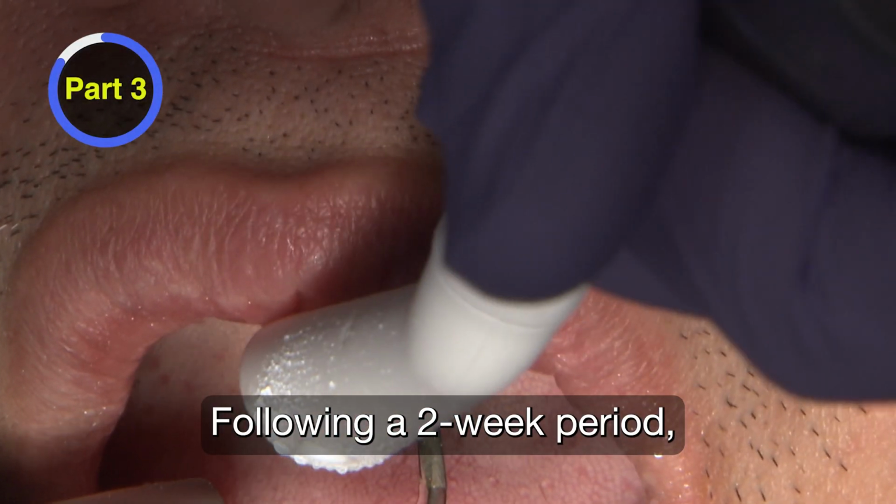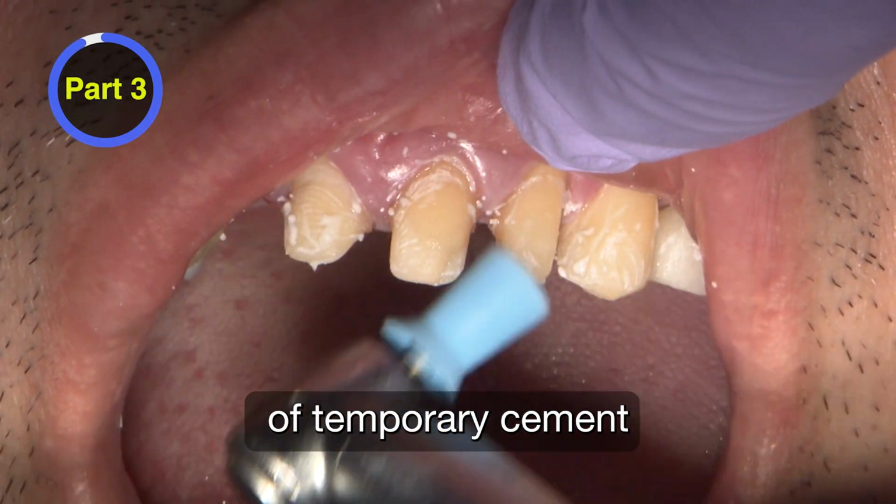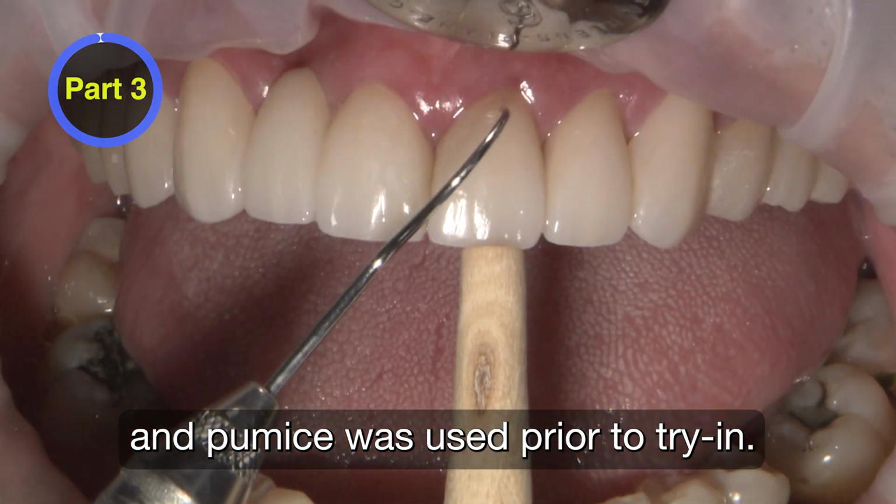Following a 2-week period, the 7-unit provisional was removed. The preps were cleaned of temporary cement and pumice was used prior to try-in.